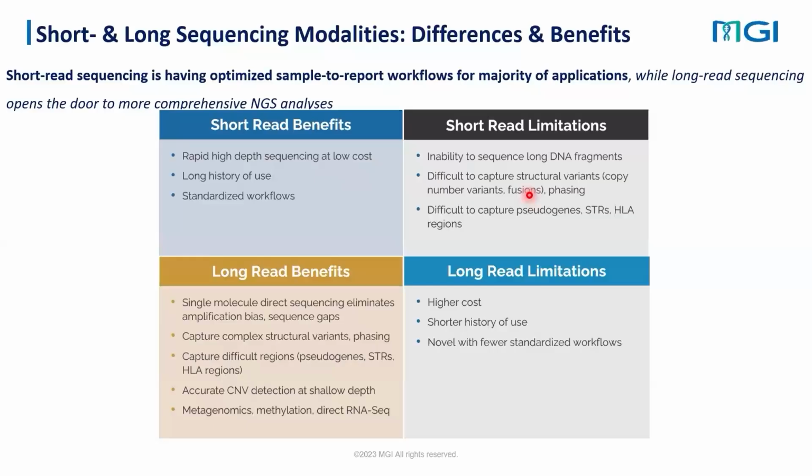Coming to the benefits of long-read sequencers: whatever short-read sequencing cannot capture, long-read sequencers can easily capture. For example, complex structural variants, fusions, pseudogenes, and very long STRs. STRs, short tandem repeats, can be captured by short-read sequencing if the STR is small, whereas if the STR is very long, short reads cannot capture it.